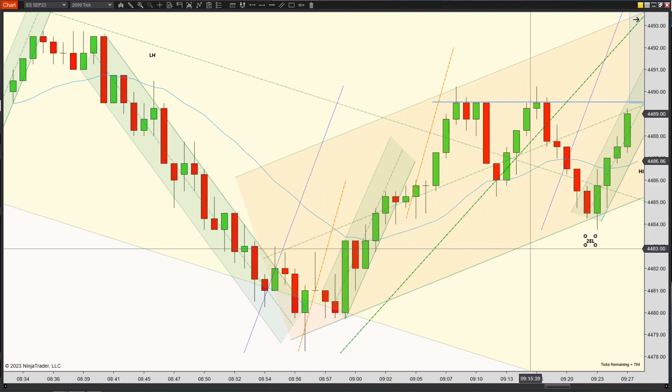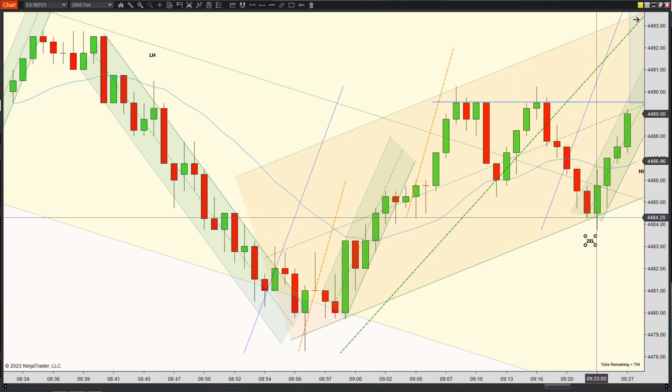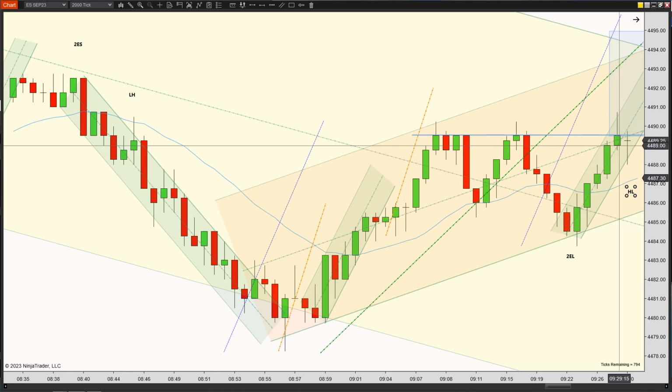It's debatable whether this orange channel going up is an actual channel yet, but I did have it marked, and I was just looking at it. I said, you better wait for a higher low. You get a higher low here. Unfortunately, it closes right where it opens, and there's not much room to scalp out.